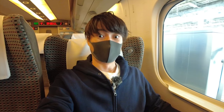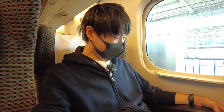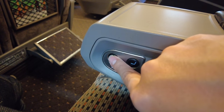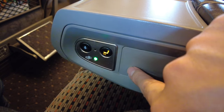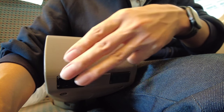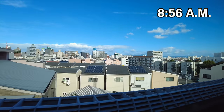Oh! Electric reclining seat. Feels like VIP. So I guess this is the light. And what's this? Oh, maybe this one is the seat heater. At each seat, there is a power outlet. So if you want to use a laptop, you don't have to worry about it. It's a beautiful day. So hopefully we can see Mount Fuji.